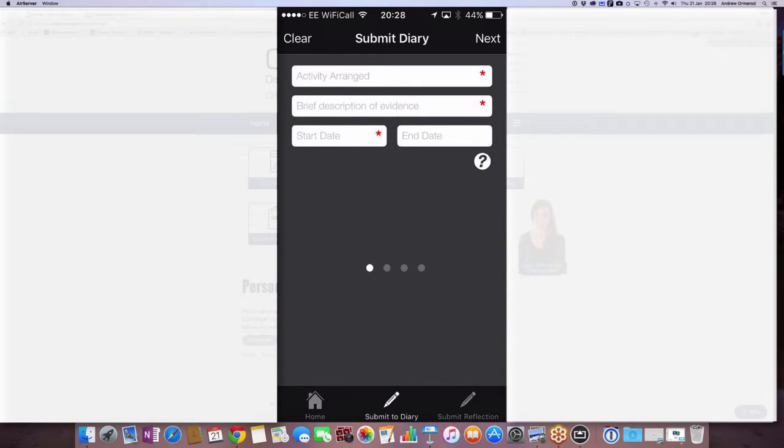The advantage of dictating into the app is you can document your learning and development entry immediately after you've taken part in it. So this might be you've read a chapter in a book, or you've taken part in a conference or event. And one of the best tips I can possibly give you guys and girls who join me tonight is if you use a mobile app, it literally takes seconds to make a diary entry.